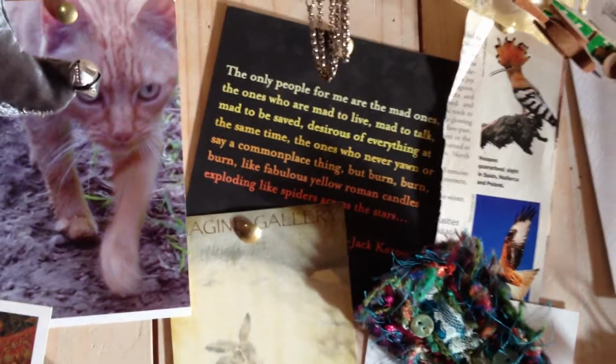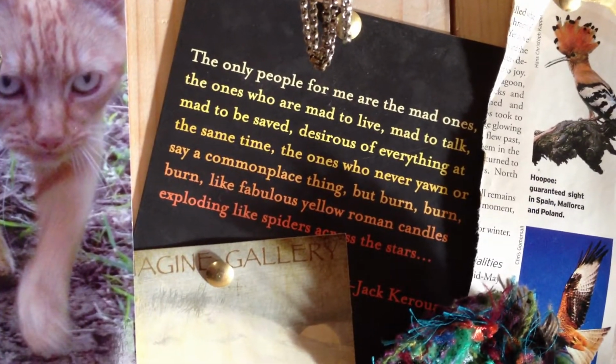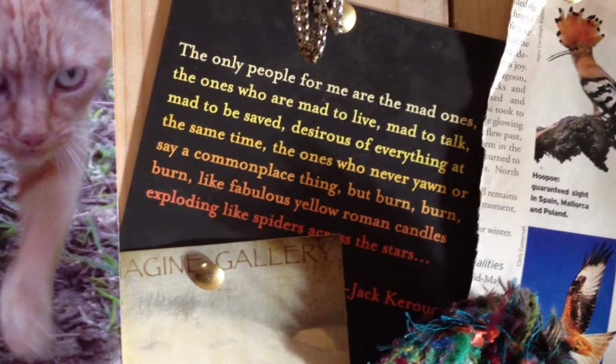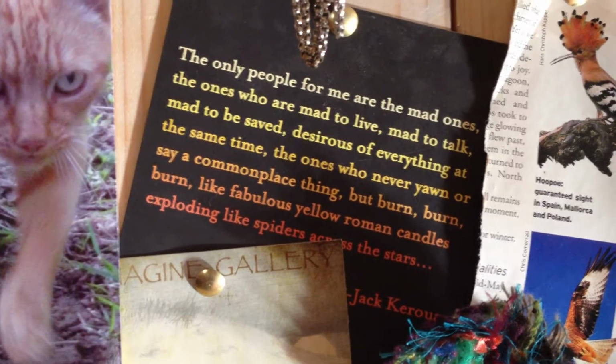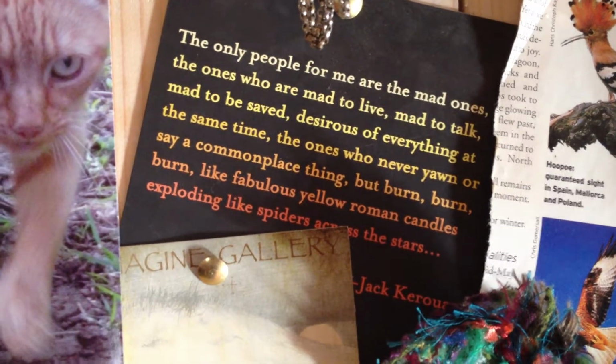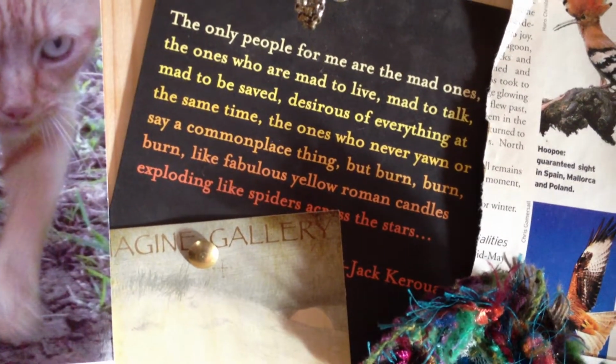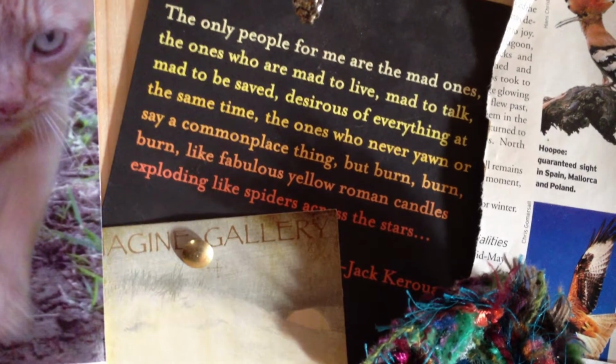I promised people a tour of my studio and I kept putting it off because I wanted to tidy up first and make it look like I was a neat kind of person. But in the end I just thought, well, I'm going to have to just get on with it. So here we go. This is a tour of my studio. I'll try not to ramble on too long and see what you think.